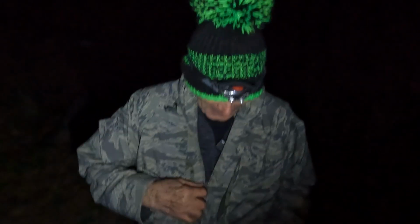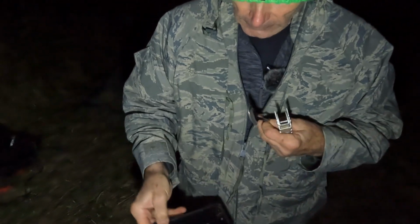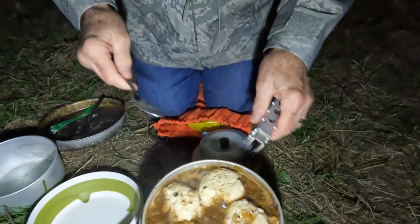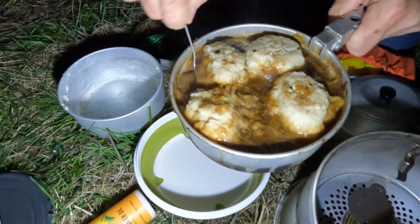Hello. Right, our stew is finally ready. It's been on the go for an hour and a half, maybe a little bit over, and it is now 9:30, is it? It's not even 9 o'clock yet. So anyway, it's 9 o'clock and our lovely stew is ready here. You can see it bubbling away, so we're going to serve up. It's a man-sized stew we got here.